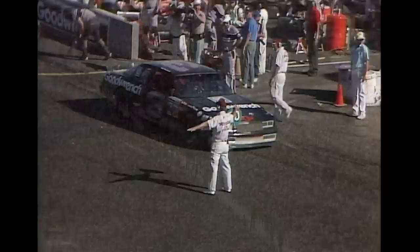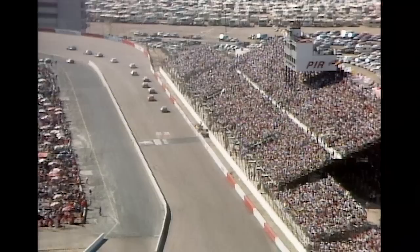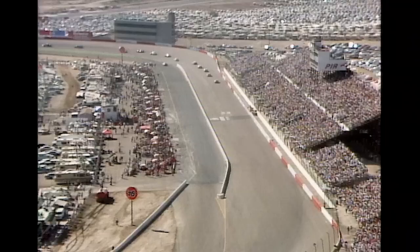Look at this crowd. There is also a Cardinals football game on the other side of town, but if they draw more people than this race has, I will be surprised. There is just an incredible number of people that have gathered for this first ever Winston Cup race.